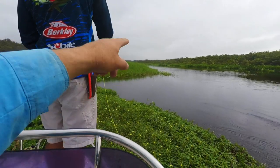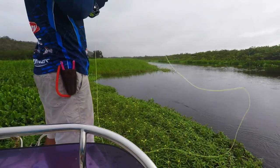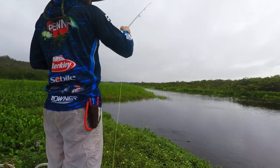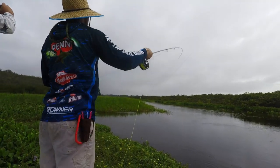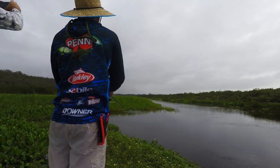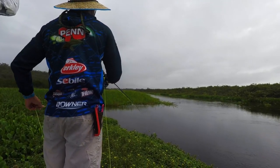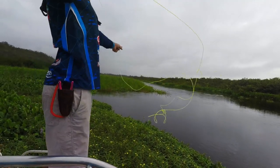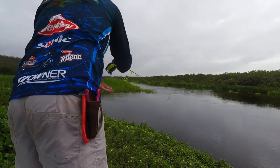Well done. Oh, that's a better fish, eh? Nice. But they are coming back though. You see the problem with going there is, where are we gonna put the boat? We can anchor it. Oh no. No. Yo, look at those fish.